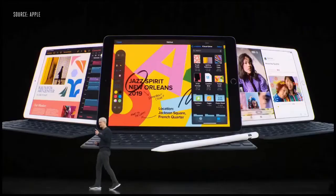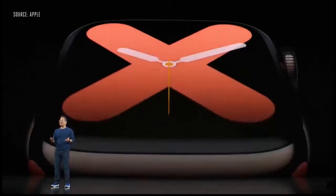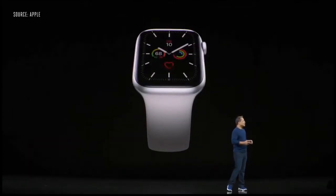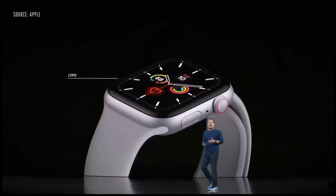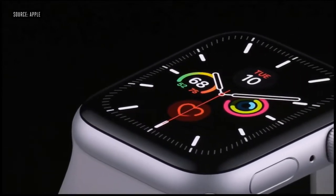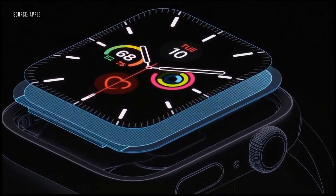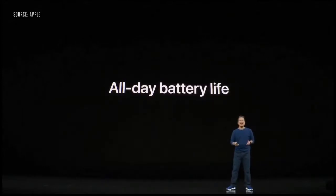Next up, let's talk about Apple Watch. Introducing Apple Watch Series 5, featuring an innovative new display that is always on. You'll always be able to see your time and complications. A wrist raise or a tap brings everything back to full brightness. It all starts with the industry's only low-temperature polysilicon and oxide display, or LTPO. LTPO allows the display to refresh dynamically from as high as 60 hertz to as low as 1 hertz, while still maintaining the same all-day 18-hour battery life.